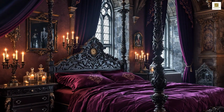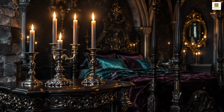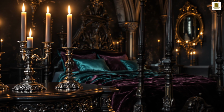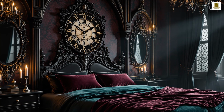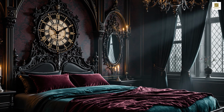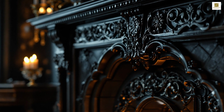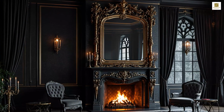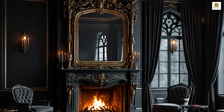Beside the bed, antique nightstands with intricate carvings stand like watchful guardians. They hold flickering candles in silver holders, casting dancing shadows on the walls. Perhaps a vintage clock with Roman numerals rests on the mantelpiece, reminding us of the timeless elegance of this style. Speaking of the mantelpiece, imagine a beautifully carved fireplace, even if it's just decorative. Above it, a large ornate mirror reflects the candlelight, adding depth and dimension to the room.